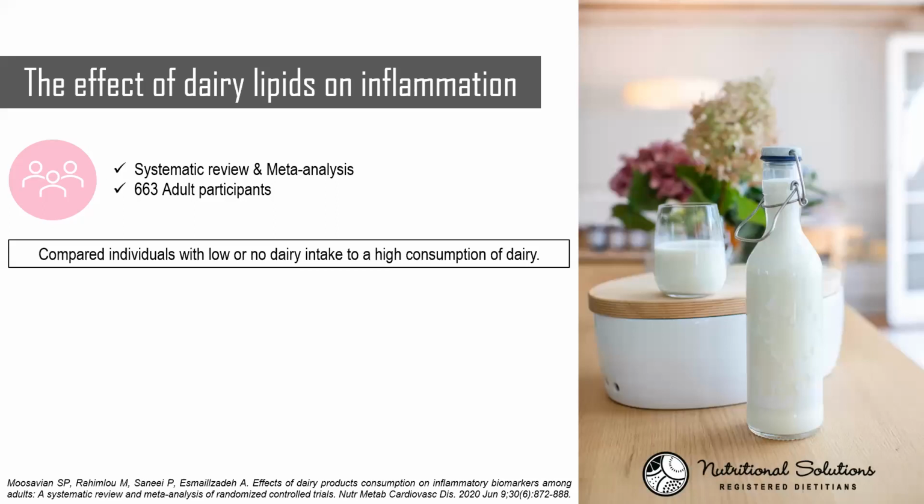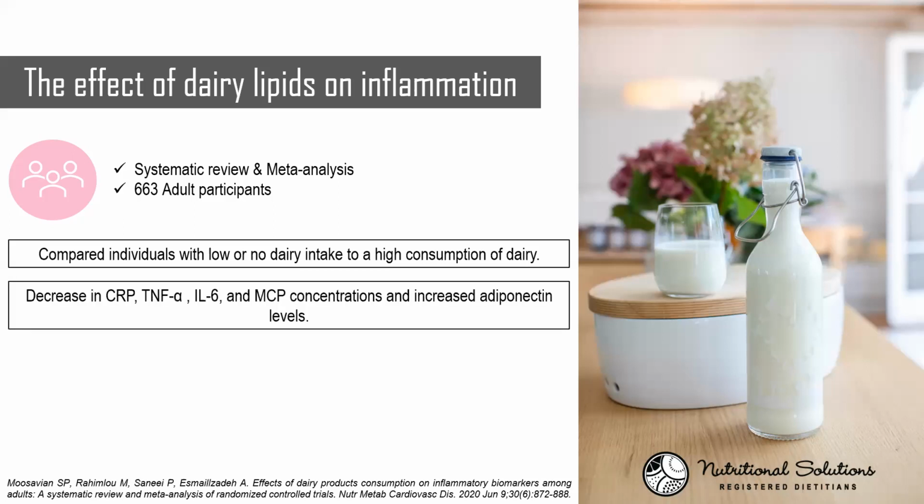Here's another study. This is a very new one, a 2020 paper by Musavian. I think that's the way we say it. It was a systematic review and meta-analysis. It included 663 adult participants, and they compared individuals with low or no dairy intake to adults with high consumption of dairy. What they found is that the people with a higher consumption of dairy had decreases in CRP, decreases in TNF-alpha, decreased interleukin-6, improved MCP concentrations, as well as increased adiponectin levels. So that was helpful and beneficial.